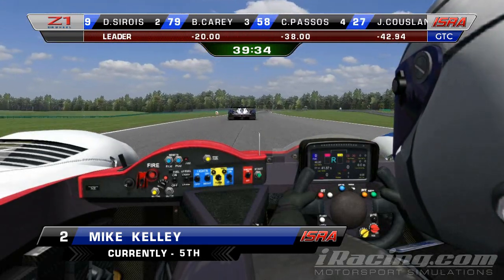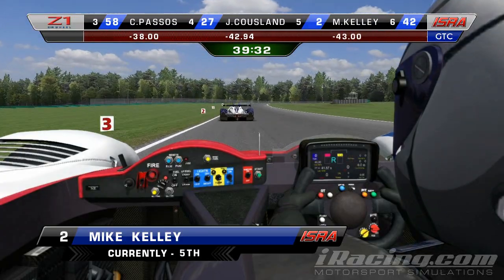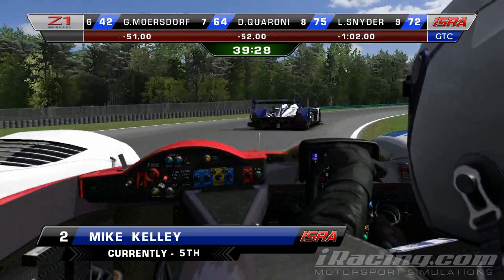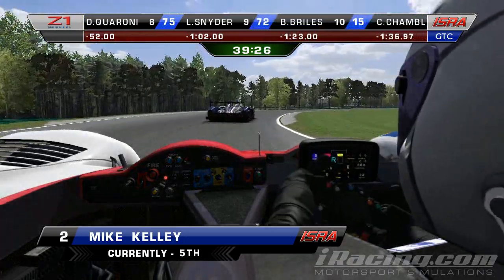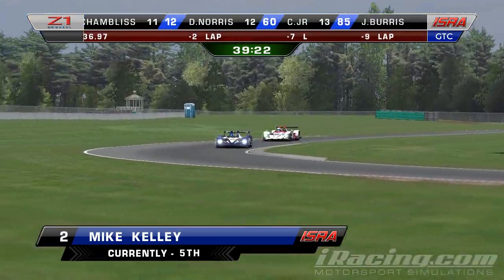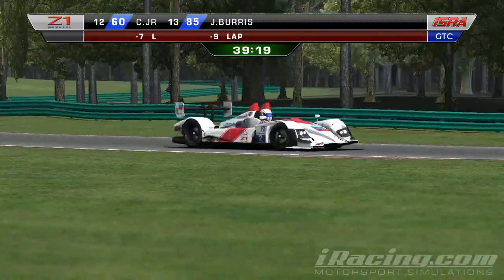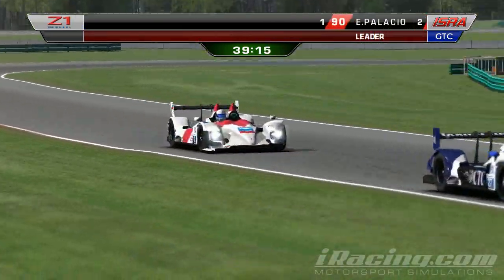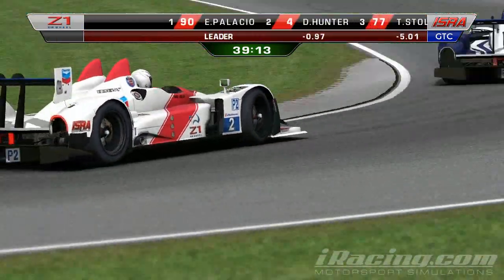Yeah, that damage Mike Kelly took is not slowing him down at all. He's really pulled in on John Kuzland here, and he's ready to attack. I think any corner now, the next few corners probably not a good place, but if John Kuzland makes a little mistake, or doesn't take a corner absolutely perfect, I think Mike Kelly's going to pounce. He is on a mission right now. Yeah, he definitely is. He's definitely got a very, very quick race pace.